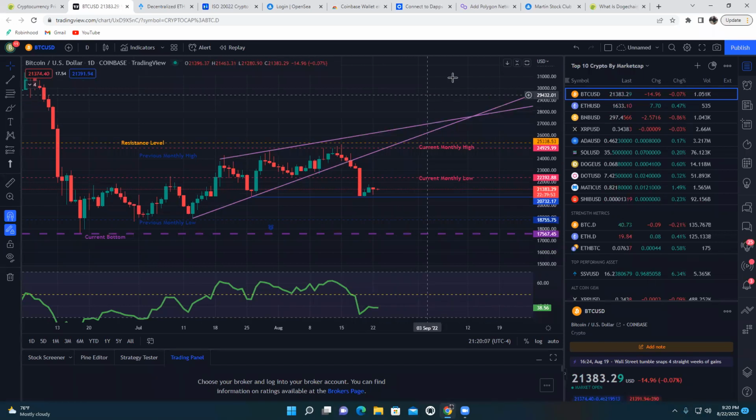But like I said, I'm predicting or projecting a crypto market bottom at the end of November this year, roughly around November the 25th, a week before or a week after, right? But let's keep it moving.